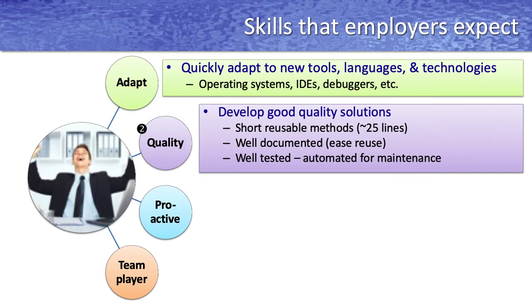A second important aspect is to develop good quality solutions. Generally, quality translates to reusability of the software so that the time and effort invested in developing a piece of software can be recouped and amortized by reusing the software systems. So, this requires very well documented methods and software that has been well tested and using automation to test the software so that it's easy to maintain in the future.